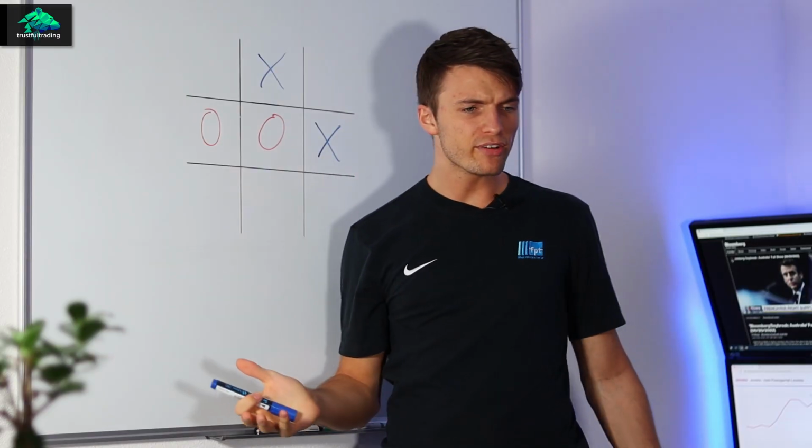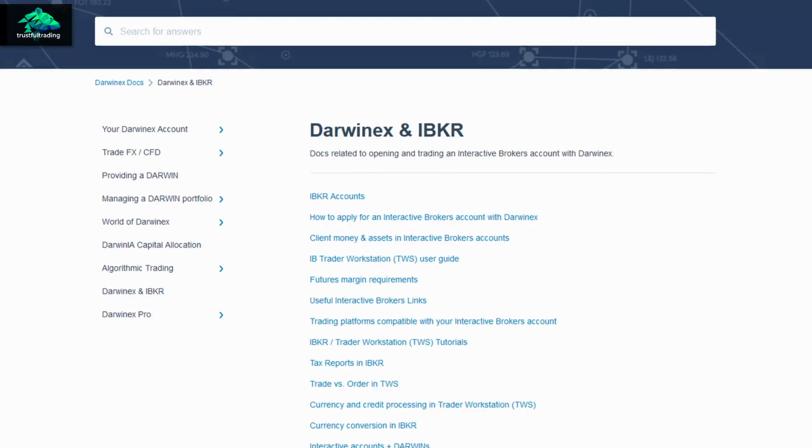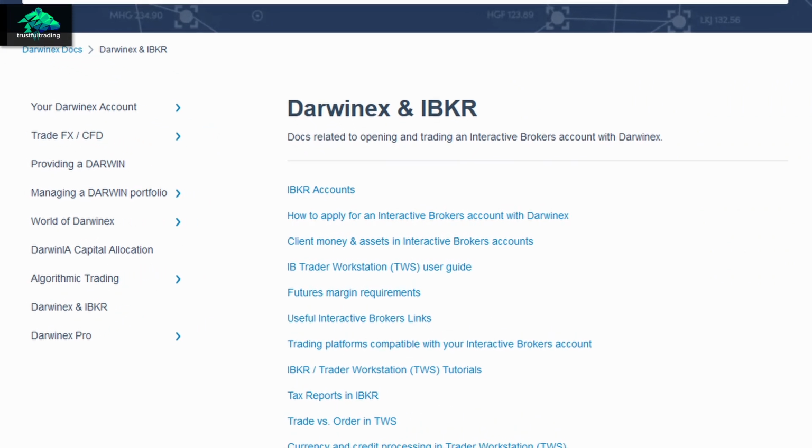Okay, so as a trading platform, Darwinex offers MetaTrader. Also MetaTrader 4? Oh man. Are you still using MetaTrader 4? Haven't you seen the video comparing MT4 and MT5? Go check it out. Darwinex also offers Interactive Brokers accounts, but I haven't tried that yet, so if you are interested, just take a look at their website. And by the way, I have also made a video in which I compared different trading platforms. I will link it right here.